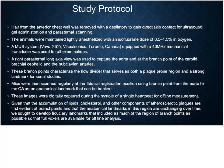A right parasternal long axis view was used to capture the aorta at the branch point of the carotid and brachiocephalic. These branch points characterize a flow divider that serves as both a plaque-prone region and a strong landmark for serial studies. The important piece about this particular study is that the landmarks of branch points are conserved throughout the anatomical life of the rodent. These branch points allow us to register in frame the same position at multiple times. So when we come back and image second, third, up to fifth to sixth times, we're making sure that we're measuring the same fiducial places before, because branch points serve as strong fiducial landmarks.